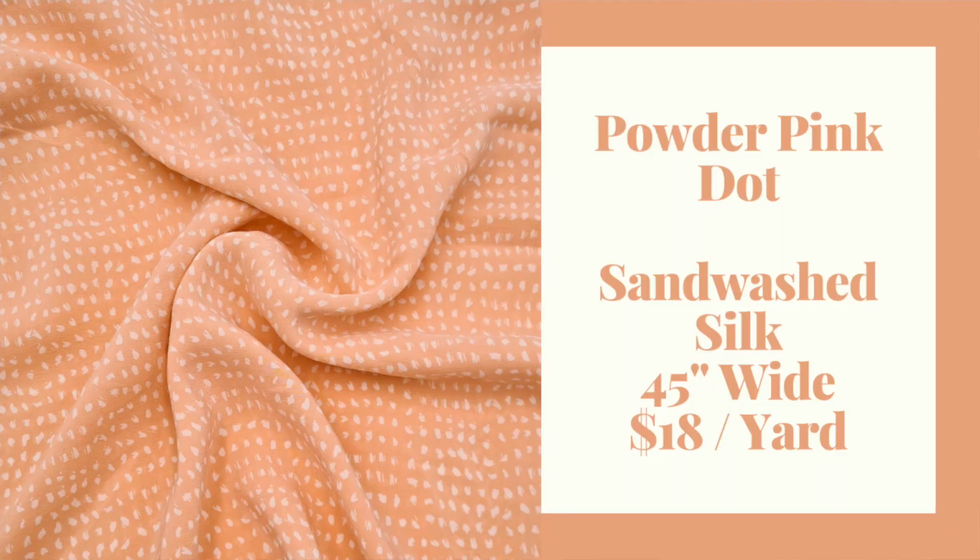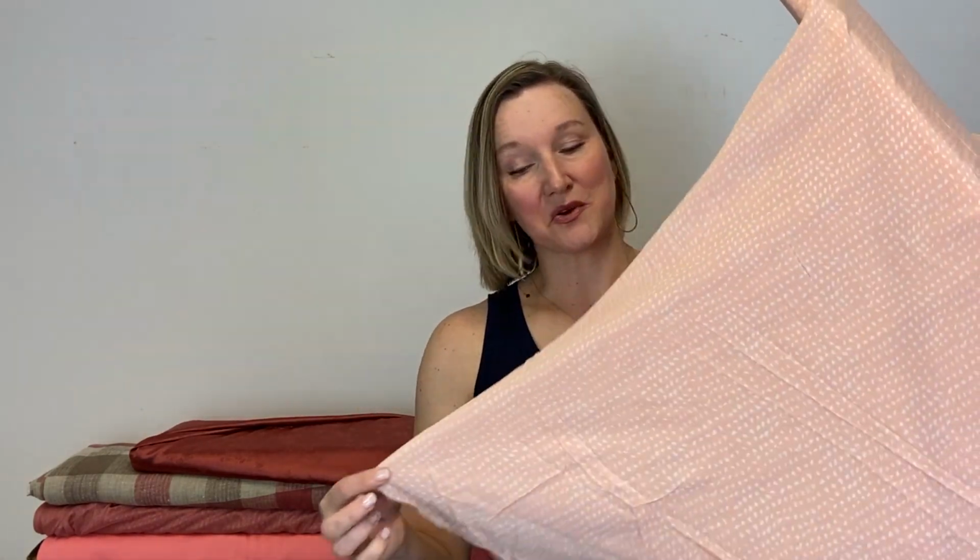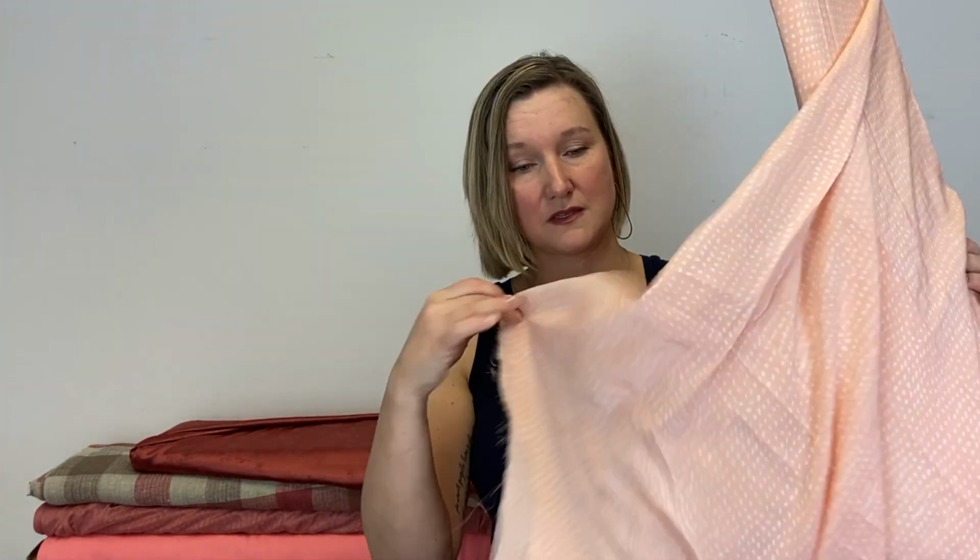All right, if you were paying attention last week, we had some sand wash silk. This is the last piece of that group. This cute peach dot. It's called Powder Pink Dot. It is a sand wash silk. This fluid drape makes it great for blouses. You could also do a dress. It is very sheer, so keep that in mind, but just feels really nice.